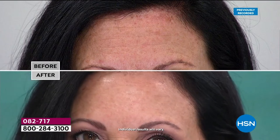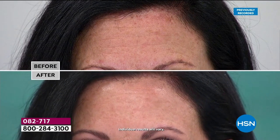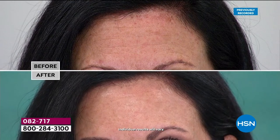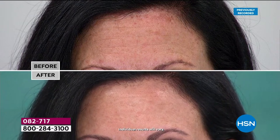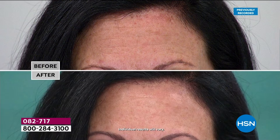It has been voted best exfoliator for 3 years running: 2020, 2021, 2022. You love this product. Why? Because it works fast. After one application, look at the before photo and then look at the after. This is after one application. Look at the lines and wrinkles in the before picture and then see how many you can find in the after. That's the DermAppeal difference.